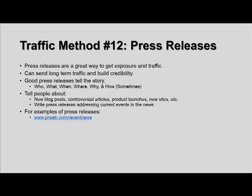For examples of press releases, if you want to know, okay, this is great, but what should my press releases look like? Then I would go out to prweb.com/recent news. The next one to go out to is 1-888-pressrelease.com.